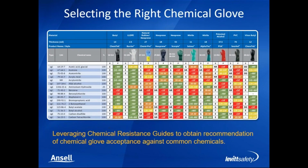Now, that being said, you don't have to be an expert. You don't have to have all the knowledge that was just given to you previously. There are tools out there. There are different things you can do to kind of help give you some guidance and direction. Number one, there's chemical resistance guides that you could get online, as well.